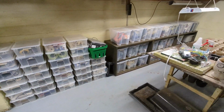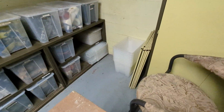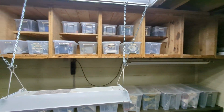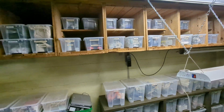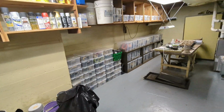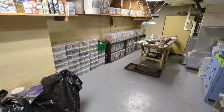Everything is organized in alphabetical order. We have that many empty bins now. All our little guys are up there. We have 2 bags of garbage. And most importantly, space to put a whole bunch of kitchen cabinets.